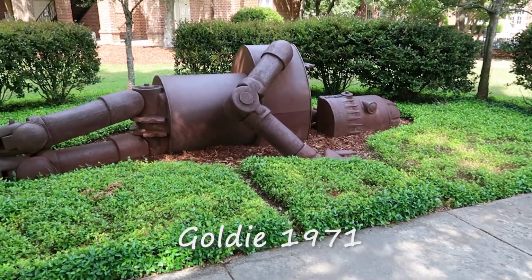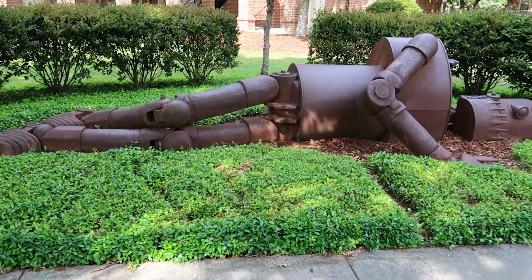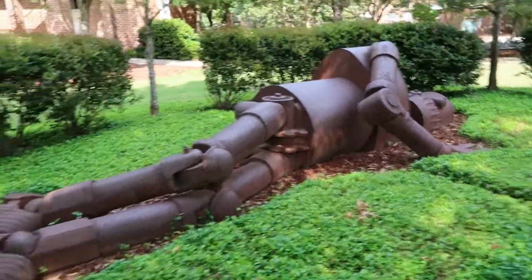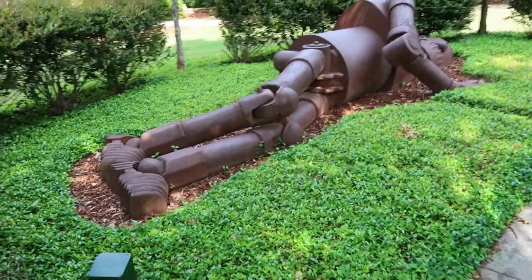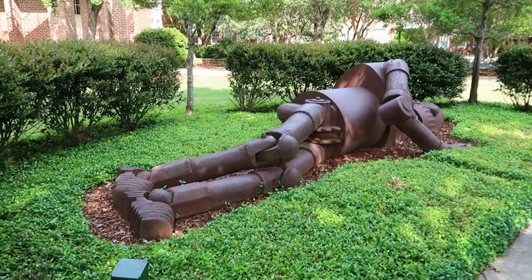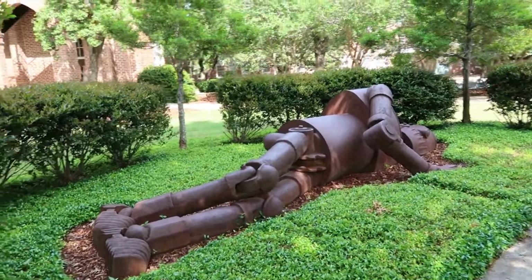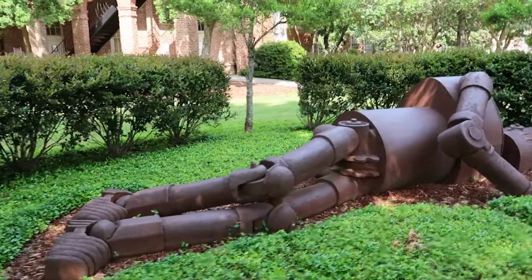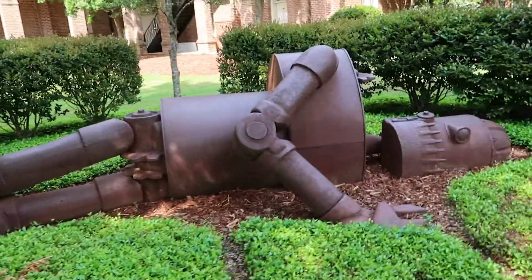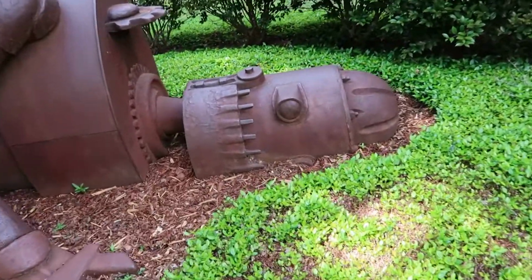That's a big giant robot. It's all busted and laying on the ground. Yeah, Goldie had some kind of connection to, and here I go with my ill-advised explanations of things, Goldie had something to do with the steel and iron industry in the area in Alabama, and I don't know if originally it was supposed to be standing up or laying on the ground like that, but it's laying on the ground, and it's been that way for a long time, and it's looking at us.